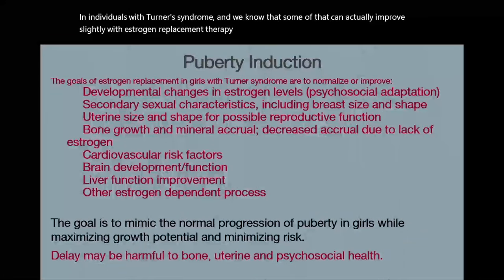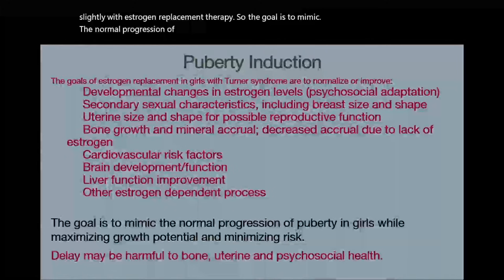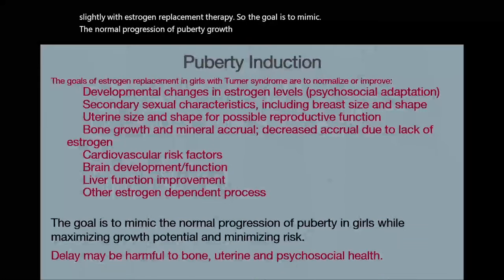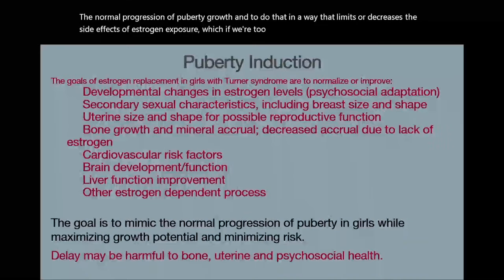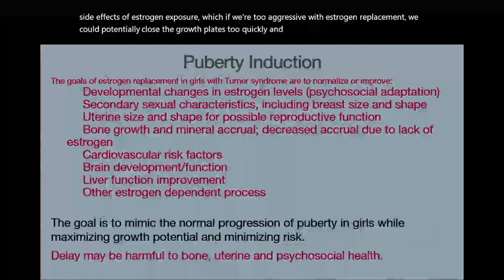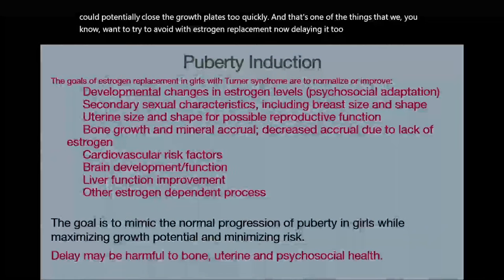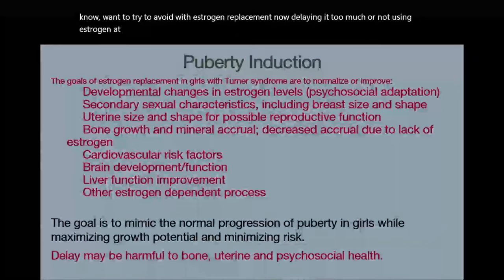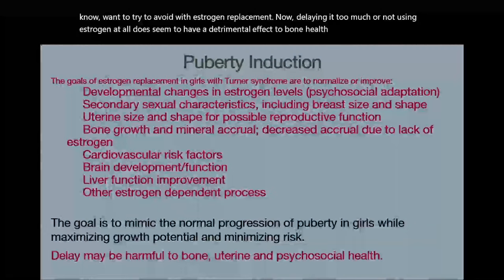So the goal is to mimic the normal progression of puberty growth, and to do that in a way that limits or decreases the side effects of estrogen exposure, which, if we're too aggressive with estrogen replacement, we could potentially close the growth plates too quickly, and that's one of the things that we want to try to avoid with estrogen replacement. Now, delaying it too much or not using estrogen at all does seem to have a detrimental effect to bone health, uterine health, and also psychosocial development.